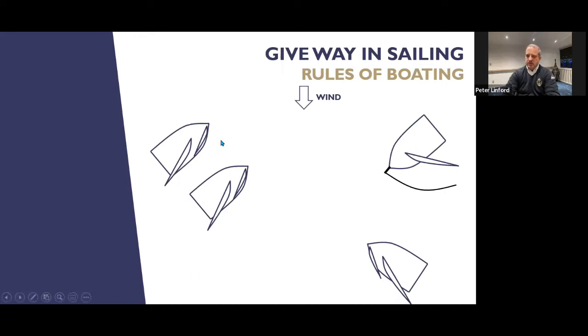Here we've got some sailing boats that are on the same tack. So the hierarchy in the rules, if you like, is avoid collisions, then port and starboard. And then when we get onto boats that are on the same tack, it matters which one sees the wind first. Now, if we take this group of boats, this boat here would be the windward boat. That boat would be the give way boat, and the leeward boat is the stand-on vessel. And that's because the windward boat is more maneuverable. It's more maneuverable because it sees the wind first.